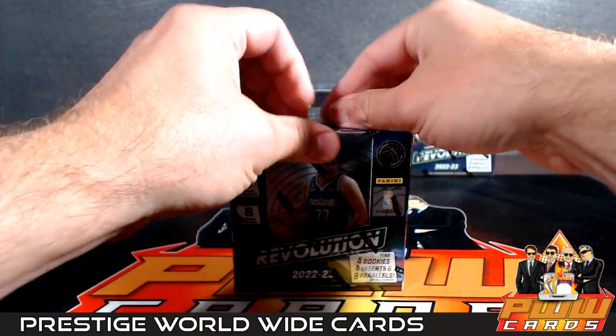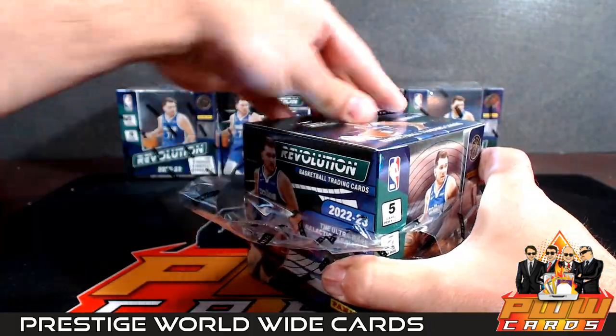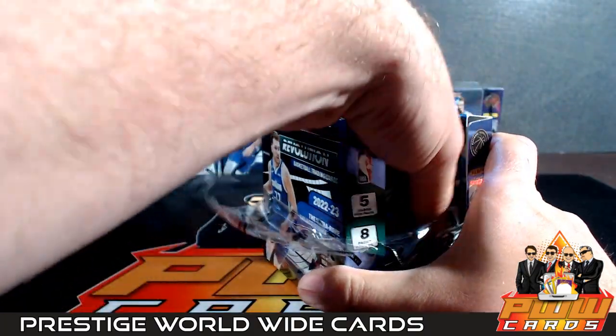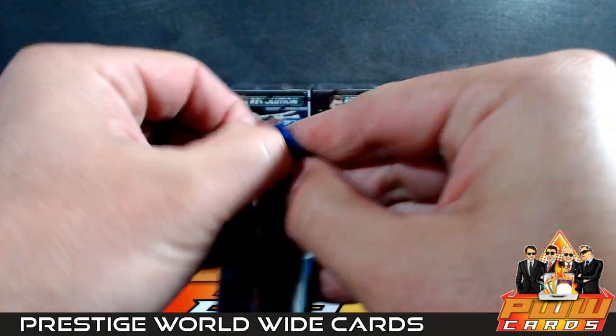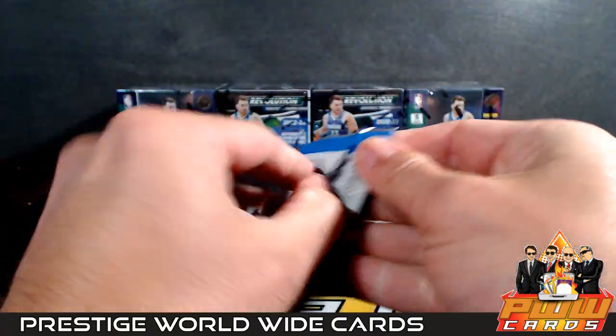How this has gone, again, same thing in past breaks: every other box was an auto. I can't guarantee it's an auto, but based on past experiences, it felt like every other box was an auto. So this could be the auto box in the halfway point of the break.